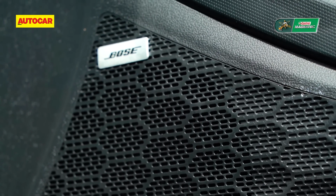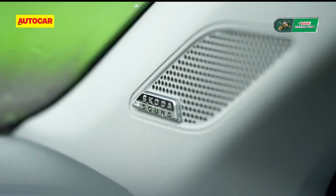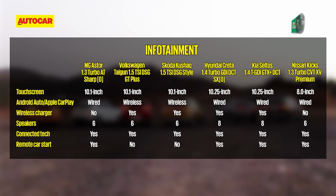In terms of audio quality, the Creta and Seltos' Bose system delivers the best sound. The Kushaq is the best of the rest in this department and goes one up on its cousin the Taigun with a subwoofer. All these models get some level of connected tech, so you can remotely keep an eye on your vehicle, with an automated SOS alert to the authorities in the event of an accident being an important safety feature.